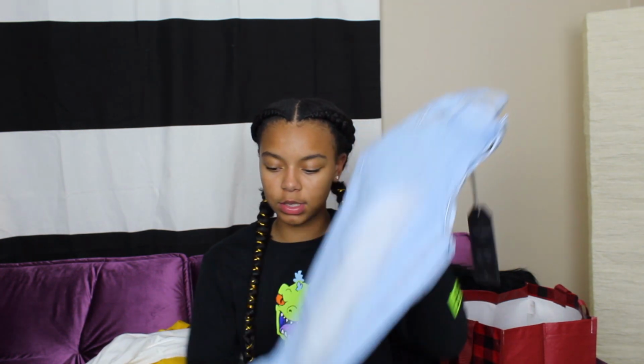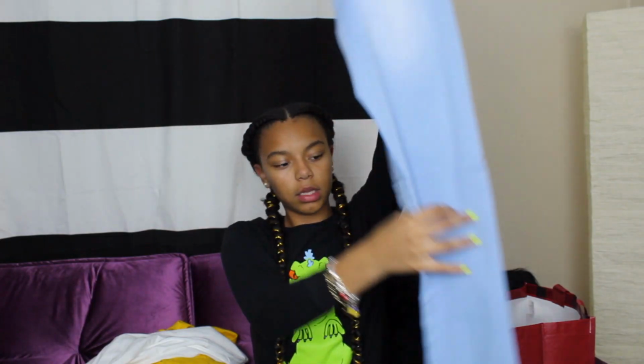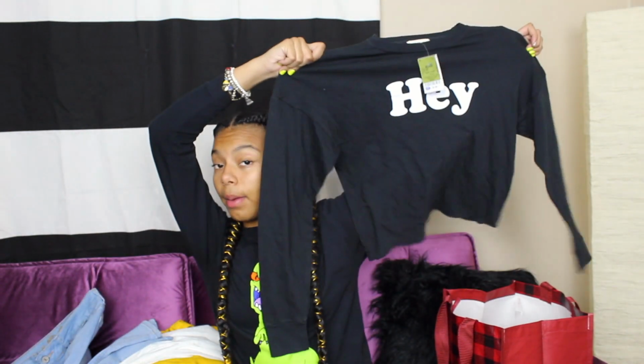And if y'all are wondering why all my stuff has the prices and tags on it, it's because my mom is a picky person when it comes to my clothes. So she keeps a tag on it, so if I don't like it, then she can take it back. I'm regular, like, skinny jeans, so yeah. But I'm happy that my mama got it for me, because it's really cute.